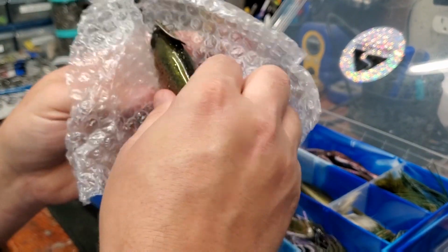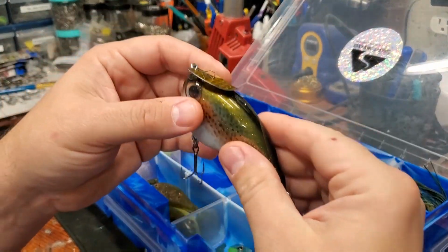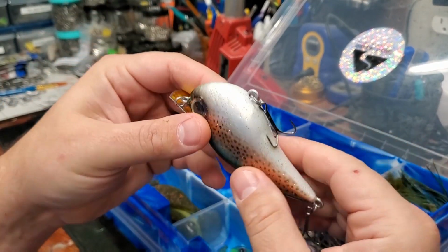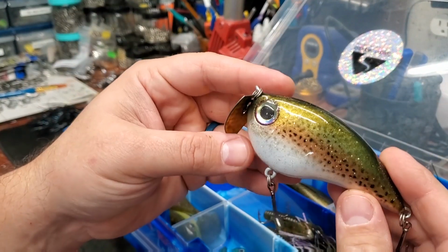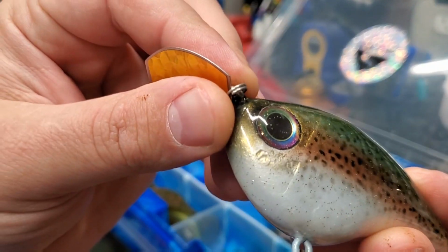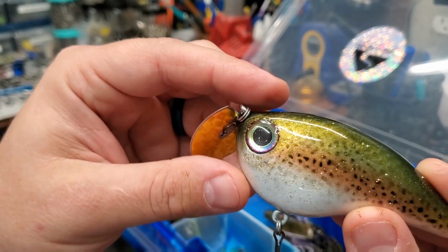Then we got this thing, which looks like a natural bait. This looks like he handmade this one. I think he handmade that. That does not look like a... I can't tell. Yeah, I think that's solid. I think that's handmade. Awesome job, Adam. Dude, that's super cool. That eye is so awesome. Look at the definition of that eye. Look how deep it is. I love it. That's fantastic.